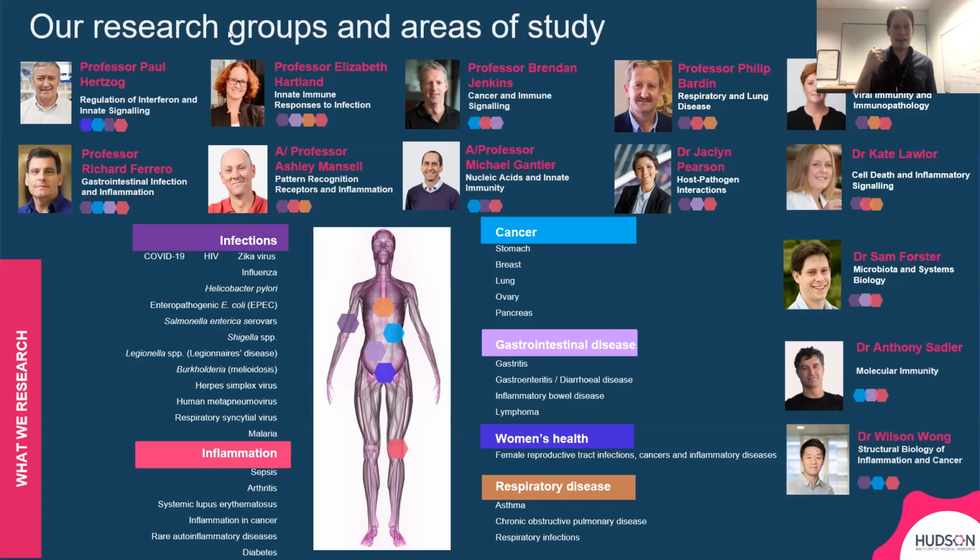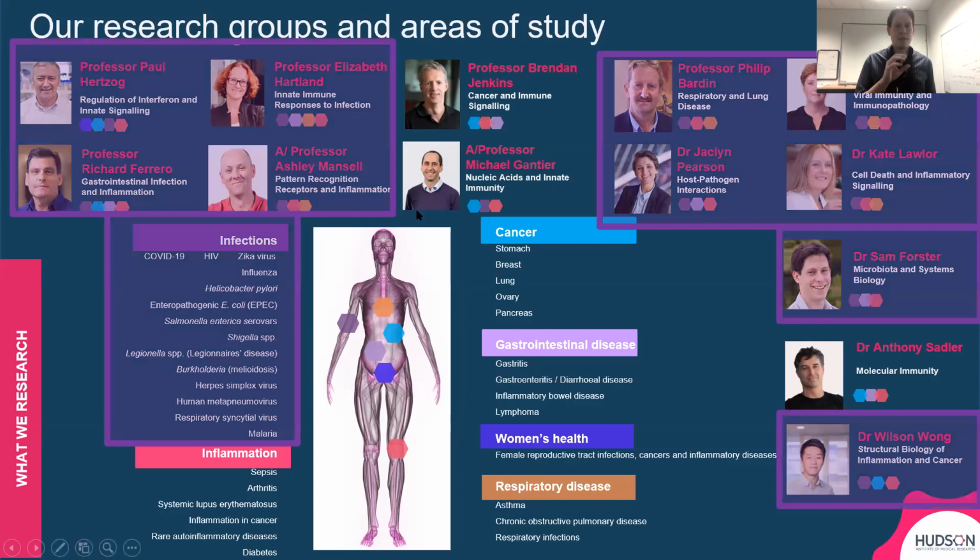You can see in the infection space, for example, people like Paul Hertzog, who you've just heard from, and I believe Kate's on the call, and Wilson is also on the call today, who you can ask specific questions of. But infections of all sorts of body sites. So there's a lot of work going on in the COVID space, obviously very relevant at the moment, bacterial infections, and all sorts of specific disease models across multiple body sites. So obviously in this context, it can lead to significant inflammation.